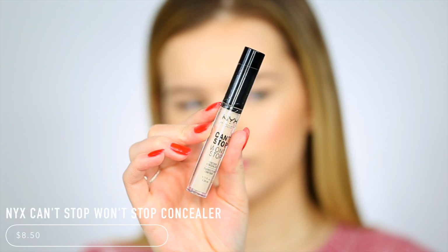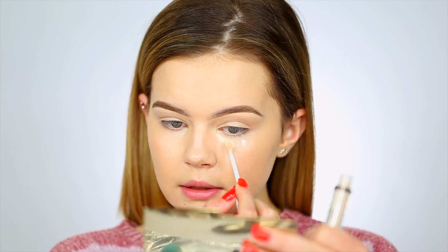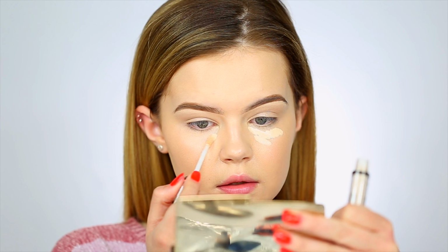Alright, now we can follow up with some concealer. I'm just going to go ahead and use my NYX Can't Stop Won't Stop concealer. I like this because it gives a good amount of coverage. It doesn't feel too heavy and doesn't look cakey.